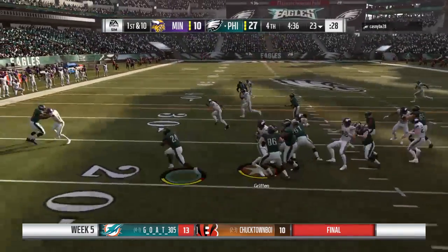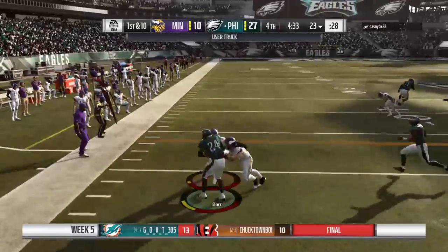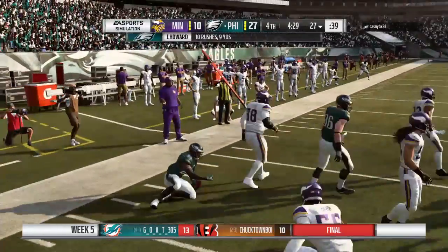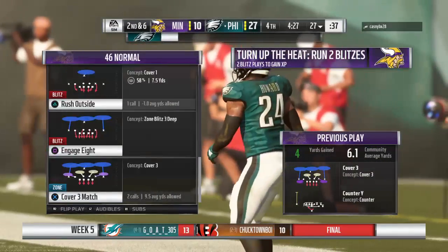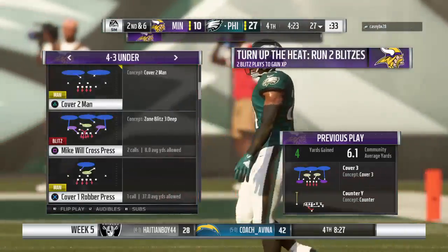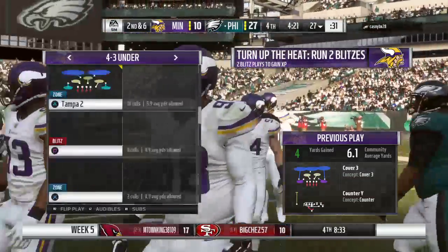They go with Howard to begin the drive. Takes this to the 27. Give him 4 yards. Well, Brandon, pace comes into play now because they've got the advantage. They've got the football, but they've got to be very careful about what speed they're going to play.